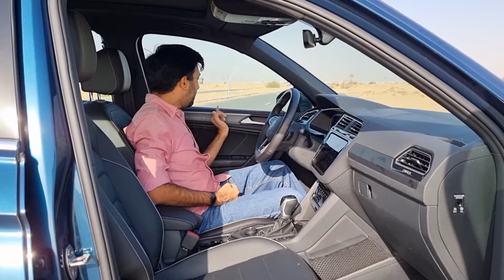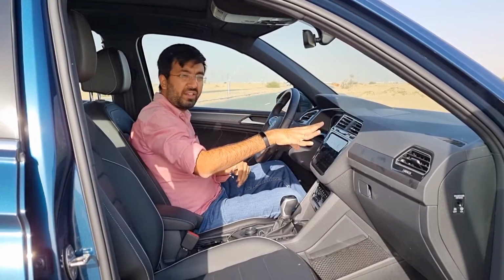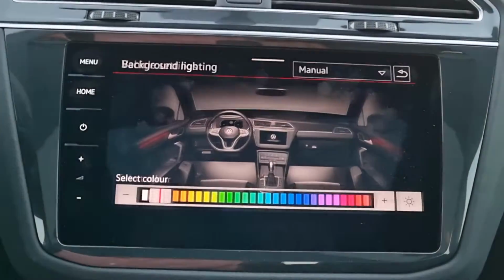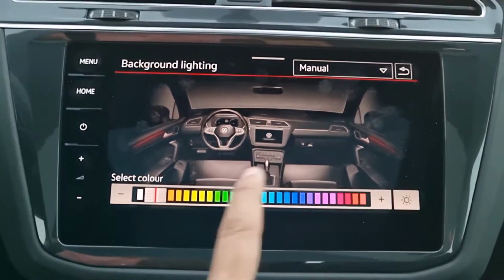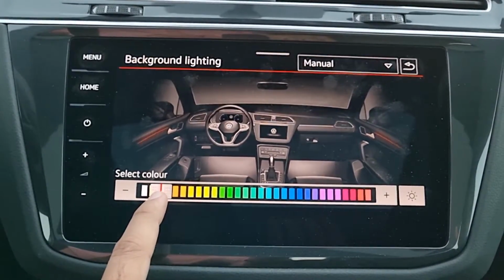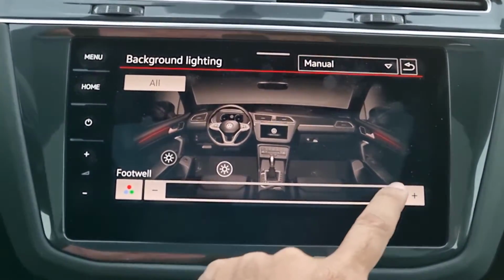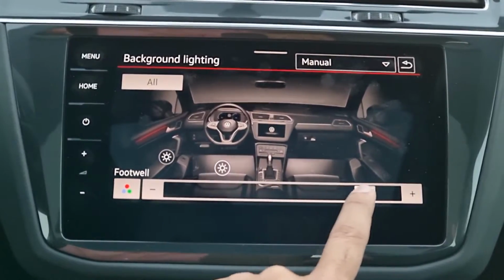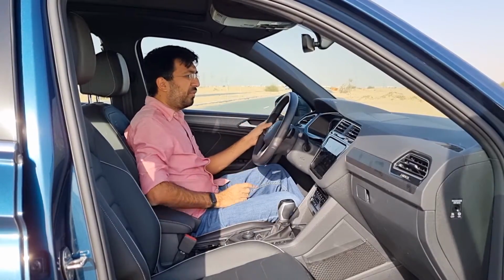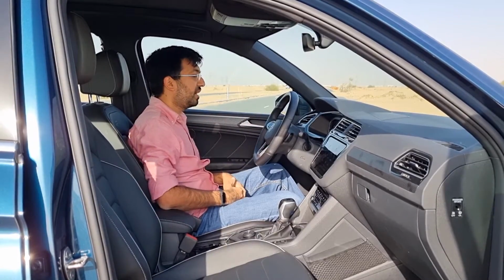There are also interior lights, mood lights given, and you can change the color from inside this infotainment screen. There are various different options. There are lights inside the footwell as well. You can't change the color of those lights, it's just standard white color, but on the sides you can change that. So you can change from red, blue, whatever lights you want. All of that can be changed from the infotainment screen. So overall the fit and finish is really good inside, and the usual VW standards which has been given.